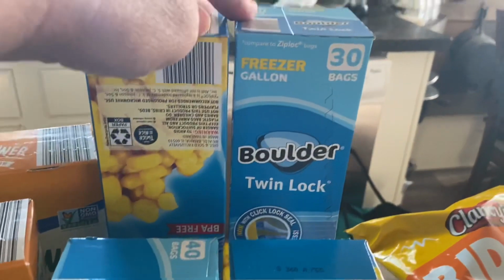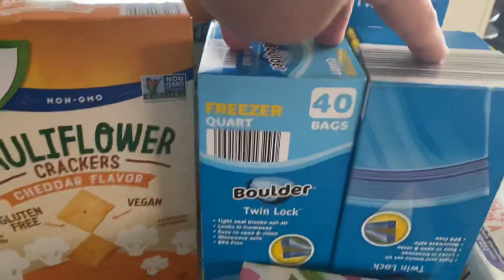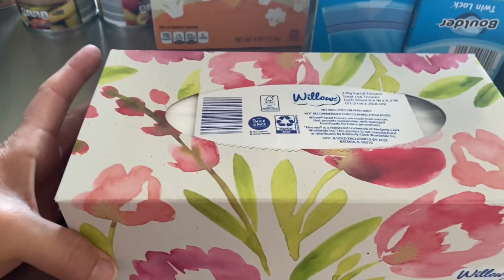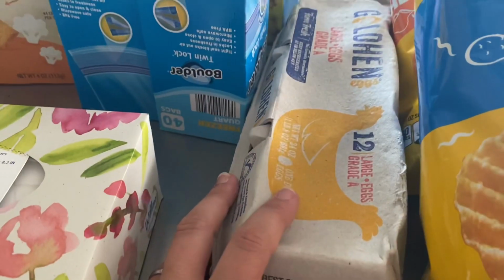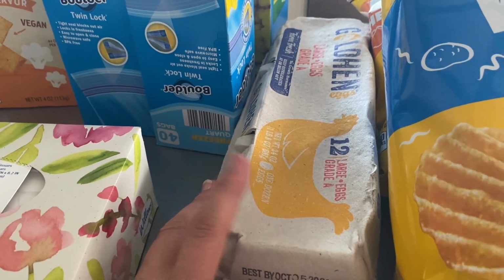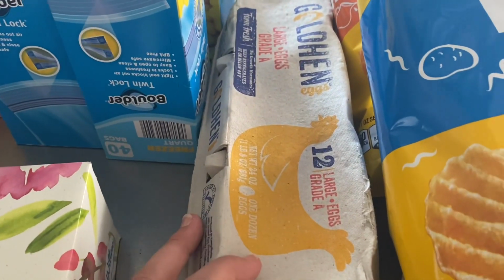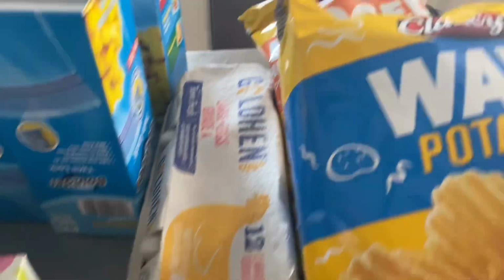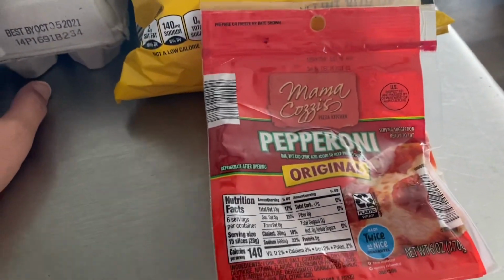This is the first time I've seen gallon freezer bags in probably 2 months. So I got 2 and 2 quarts and a thing of tissues. These went from 99 cents to $1.29. I about died. Some eggs, because I use commercial eggs sometimes when I'm baking. And the hens really aren't laying right now because it's so hot. They're struggling, so we'll give them a little rest. 2 bags of potato chips and some pepperoni.